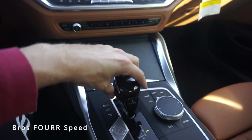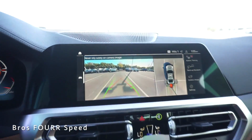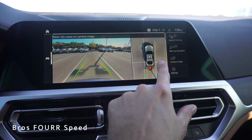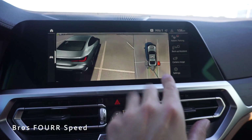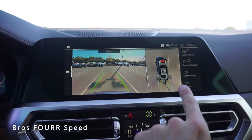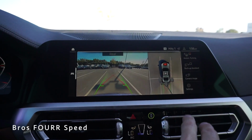And then if I go ahead and put the vehicle into reverse, the backup camera automatically comes up over on this left side. We have a top-down view over on this right side, and if you just tap different icons on it, it changes the view that you see on the left. So I really like how you get the full 360 view. Pressing the automatic button right here, it goes to your rear.